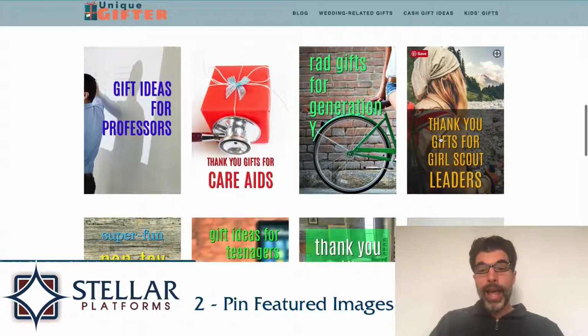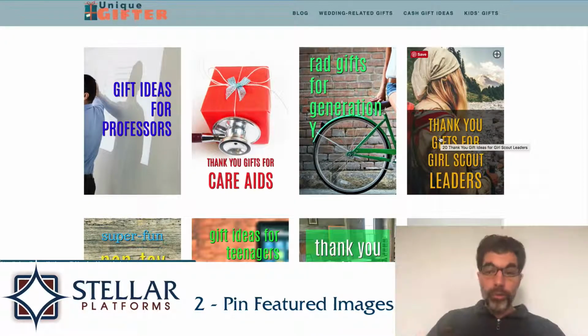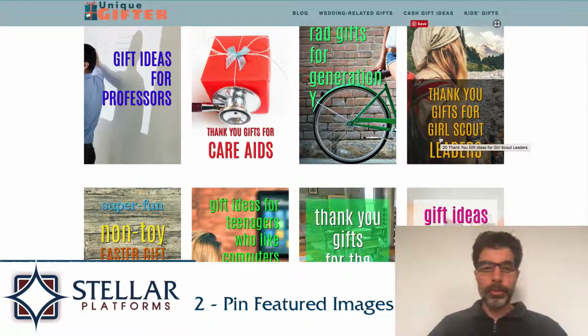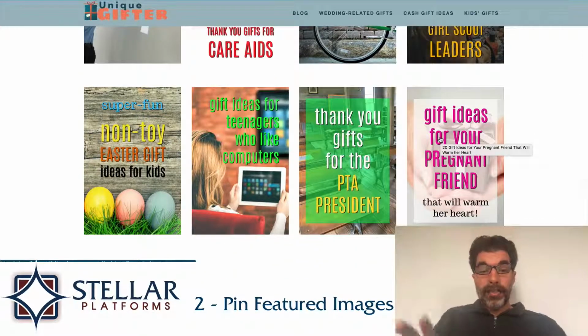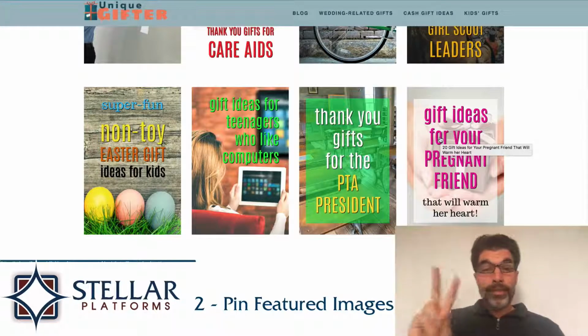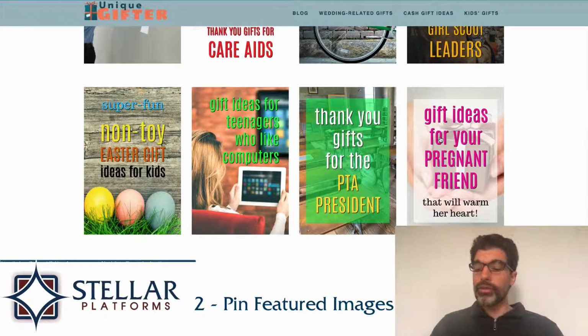of activity from that. And having the featured images for those posts here without all the metadata saying who it was by and what date it was published, all the essential stuff, I think that these pins are a really great visual explanation of the kinds of categories that are here in the website. So that's the second thing I like, is the Pinterest featured images.